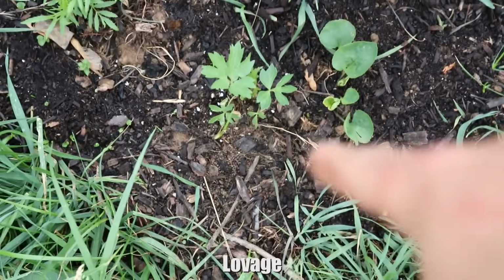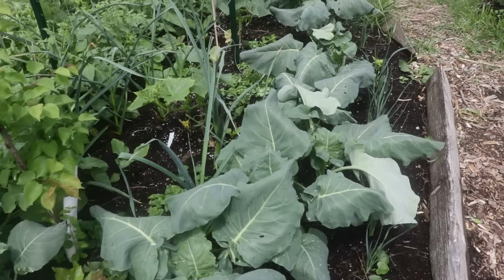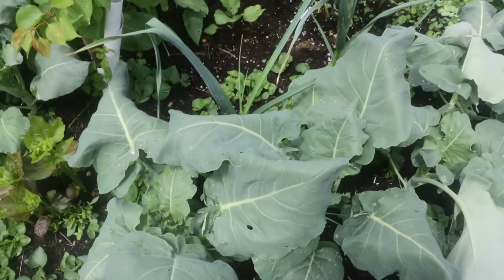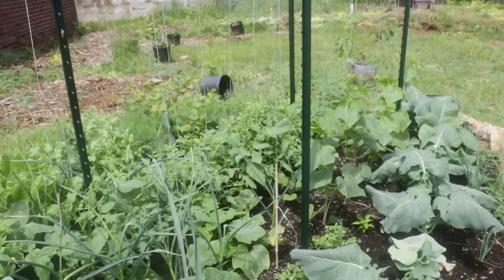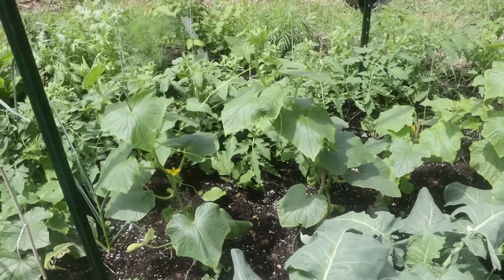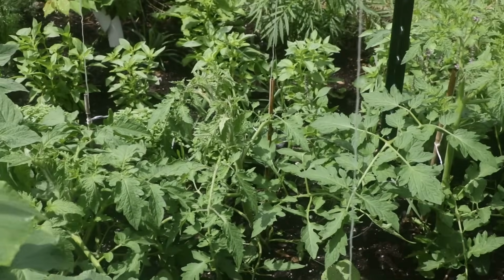This is lovage. It's the leaf, basically it's celery, but you grow it for the leaves. Every year I'll grow that stuff and I'll freeze it, and that way I have lovage all throughout the year for soups and whatever else I want to put some nice celery flavor in, stocks, that kind of thing.